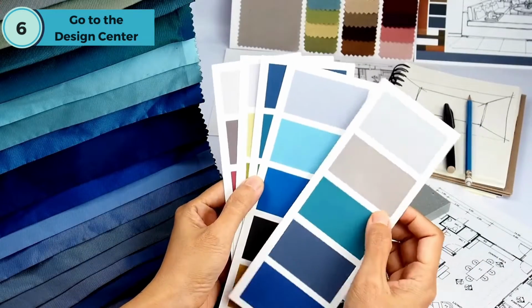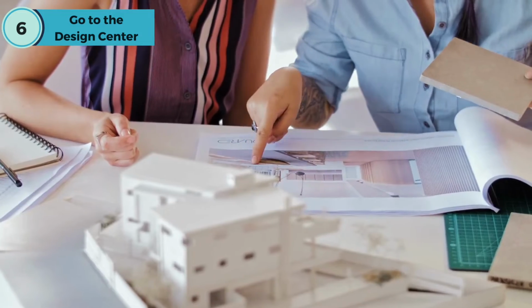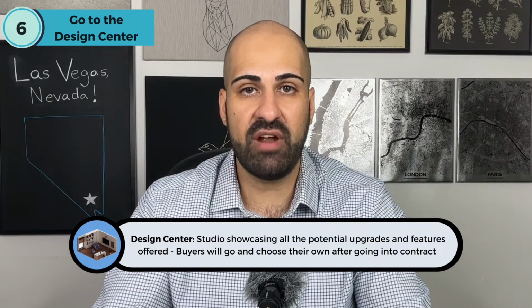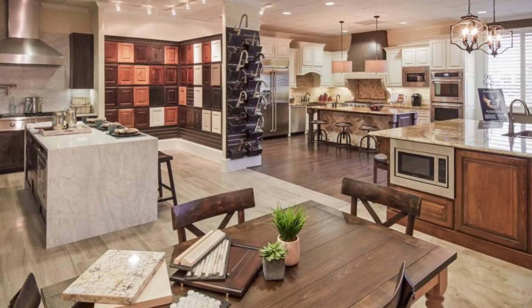If you're buying a custom home, then the builder will invite you to come choose all the features and upgrades you want in the home shortly after you put the deposit down. Most builders have something called the Design Center, where you can see the different options offered and then choose your preferences. Things like the type of flooring, countertops, cabinets, paint color, etc.